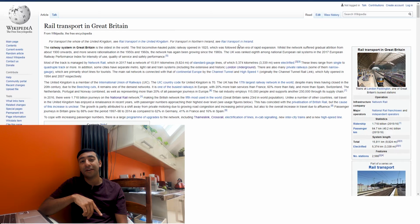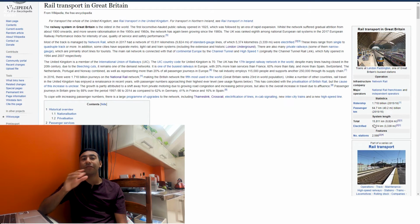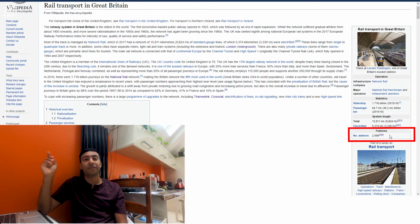Well, I went to Wikipedia, a very trustworthy site I know, and according to them, in 2017 there were 2,566 stations across the whole country. And if my calculations are right, that works out to about 48%. So imagine you can get to 48% of all stations in the UK from the capital without changing trains. It's far more than I thought, but you can make your own assumptions about London's rail network.